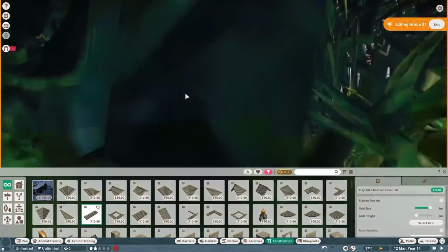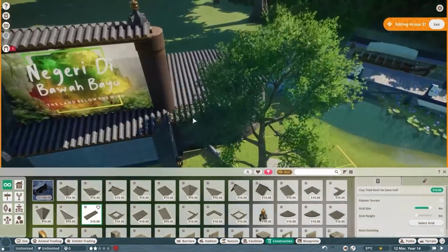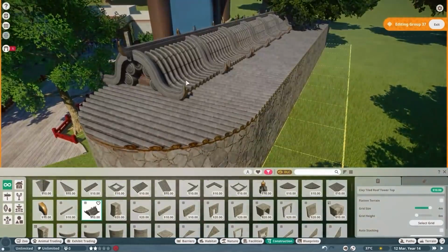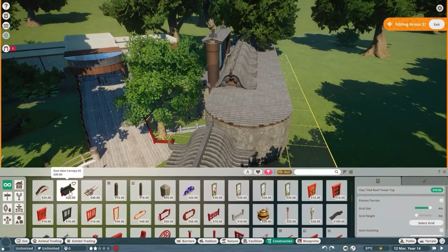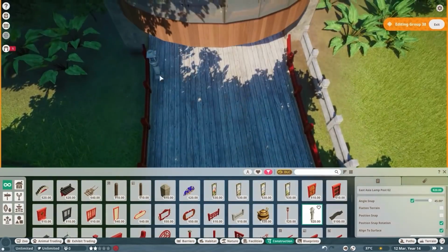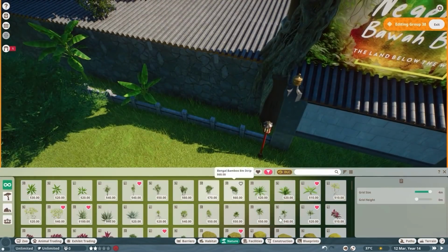Right, so there's our entrance sign. Yes, quite. And just trying a few different things out. That was a disaster. Just messing with the different tools, different items. Like I said, this is all red, and we are going to change that.